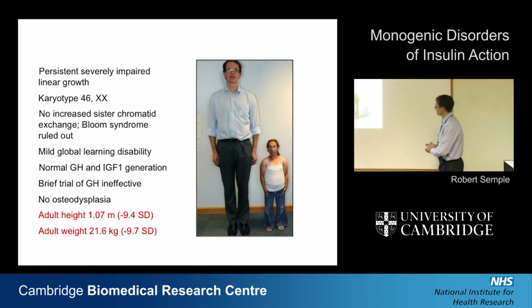Now, this is a slightly unfair image in that I am 1.95 meters tall, so many people look somewhat short next to me, but you can see the spectacular degree of growth impairment of this lady in her adult life. This is her when she's 24 years old, standing next to me. And so her syndrome was one of what's called primordial dwarfism, in other words, severe growth retardation that is apparent from the earliest stages of development in the womb. She also developed very severely insulin-resistant diabetes and fatty liver from the age of around 9 or 10 years old, which is why our interest had arisen. And yet there was no discernible problem with growth hormone or other hormone signaling pathways.